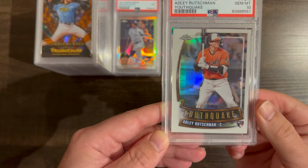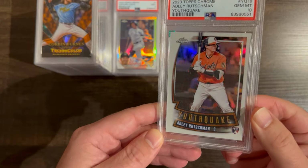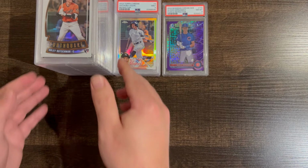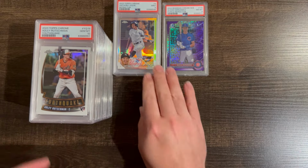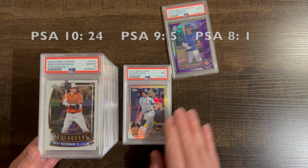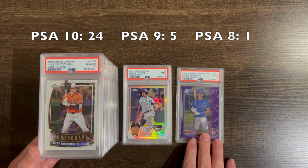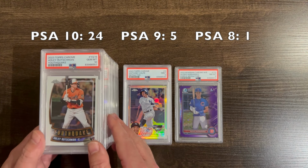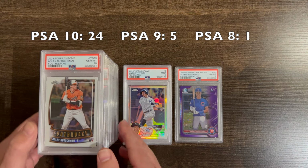Nice submission. This is a pretty good submission. I mean, this is one of the best ones I've had, for sure. So a really good return from PSA. I got 24 PSA 10s, 5 PSA 9s, and 1 PSA 8. That comes out to an 80% gem rate. Super happy with this submission.